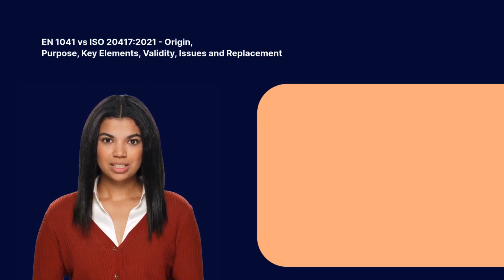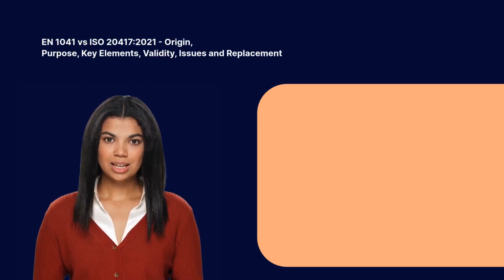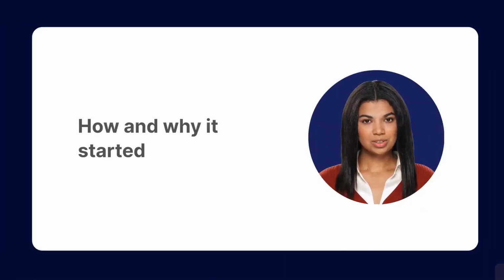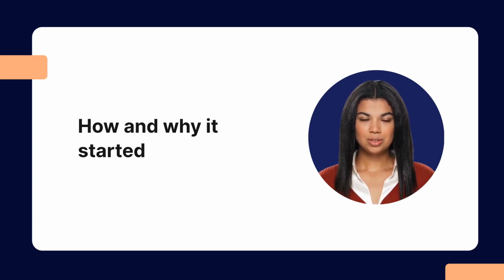20417:2021 took the place of EN 1041 when the new European Medical Devices Regulation, MDR, and In Vitro Diagnostic Medical Devices Regulation, IVDR, came out. The European Committee for Standardization, CEN, came up with EN 1041, which was a European standard. It was called Medical Devices, Information Provided by the Manufacturer, Labeling, in its full name. EN 1041's main goal was to make sure that medical devices had accurate and complete labels with clear directions for how to use them safely and effectively.